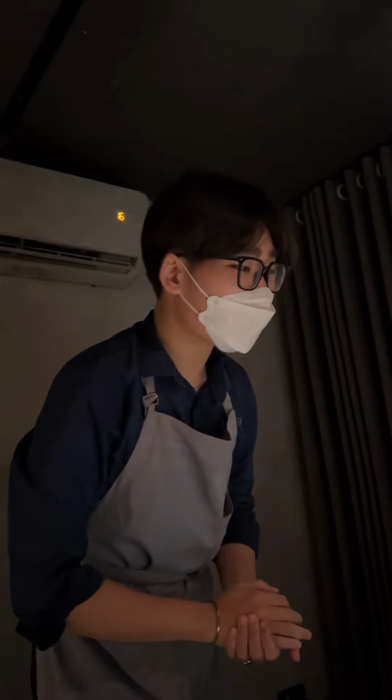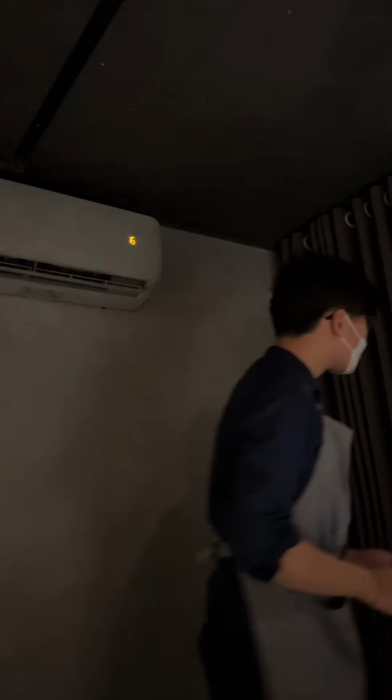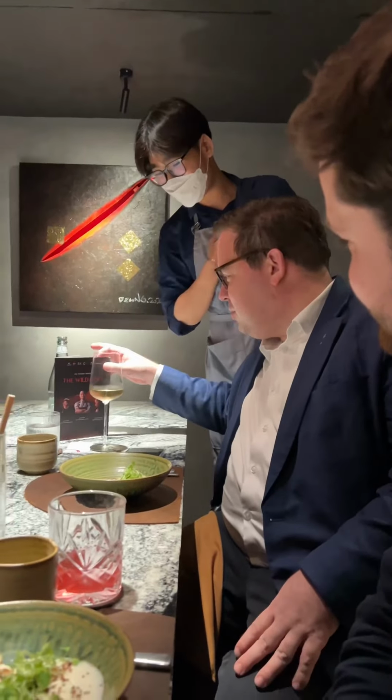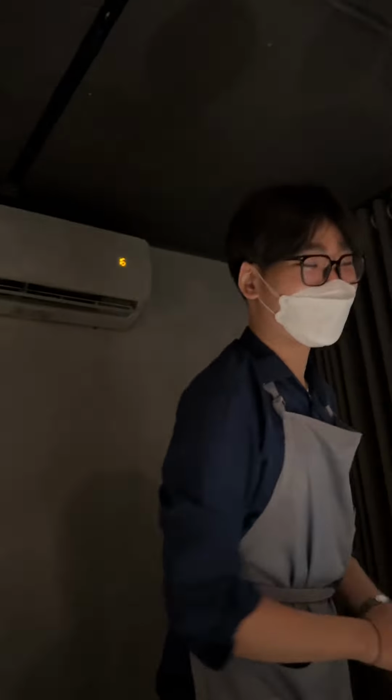So this dish from Chapter, we call it mushroom forest. Imagine going to the forest.